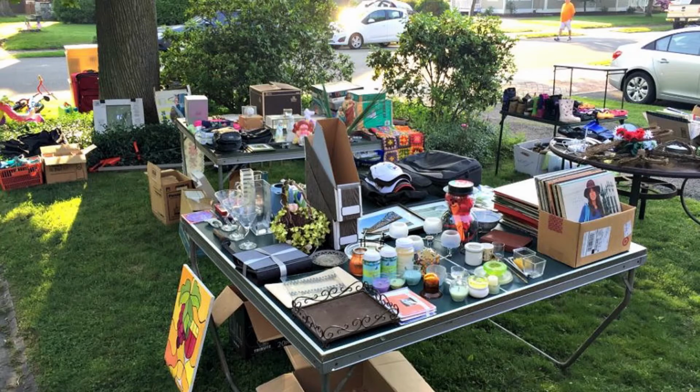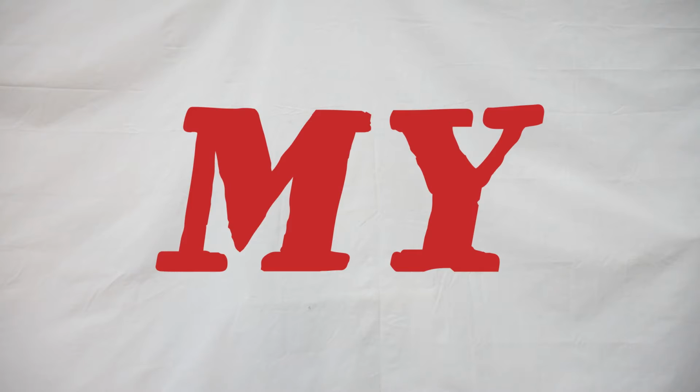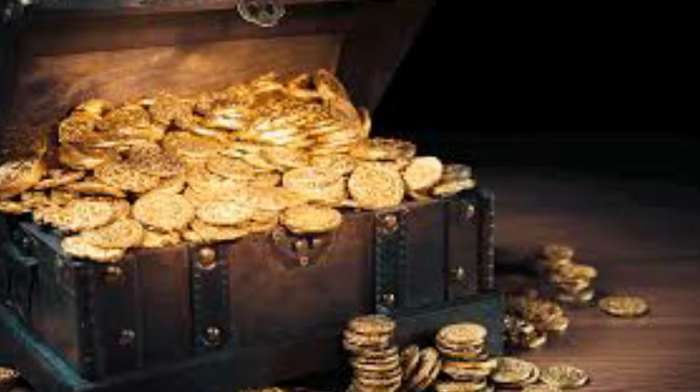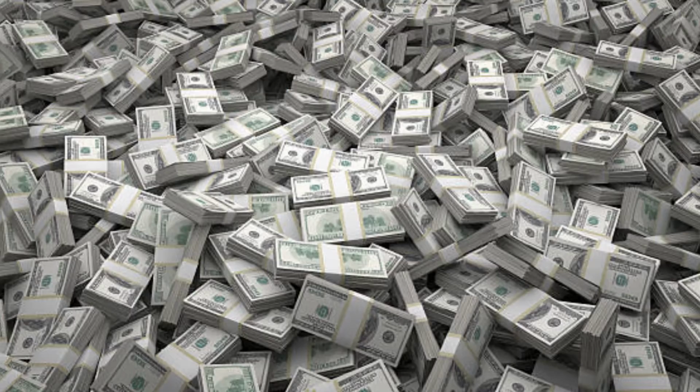Yards across America are filled with old stuff, piled up everywhere. My job is to sort through the rubble and uncover the hidden treasures of the yard sale. I sort through the trash and turn crap into cash.